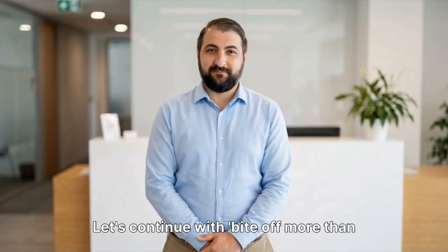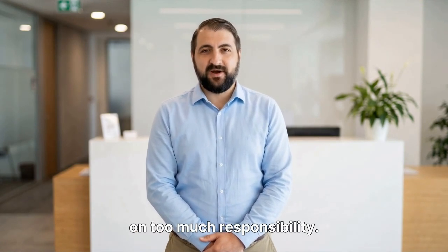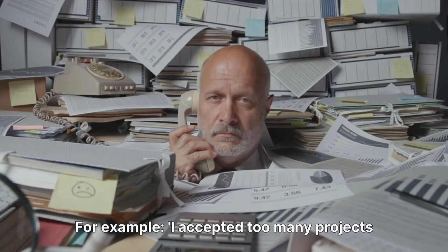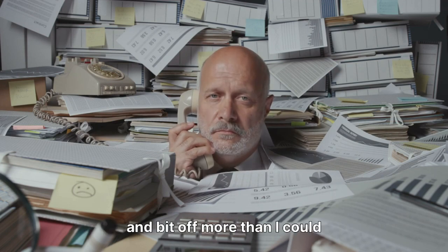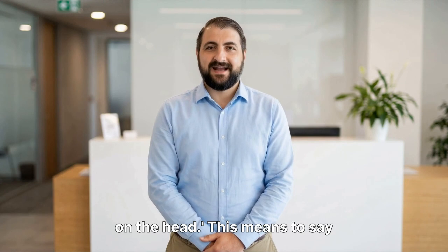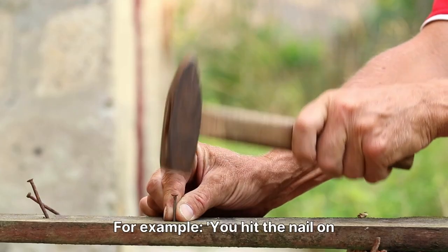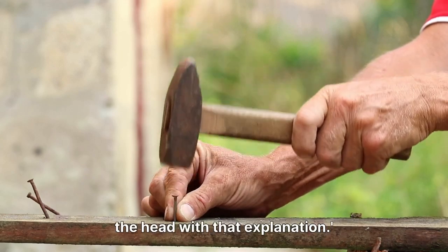Let's continue with bite off more than you can chew. This means to take on too much responsibility. For example, I accepted too many projects and bit off more than I could chew. The next idiom is hit the nail on the head. This means to say exactly the right thing. For example, you hit the nail on the head with that explanation.